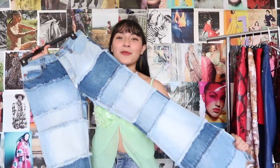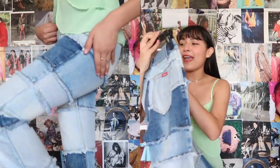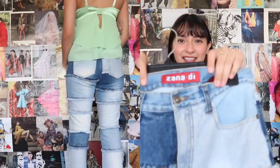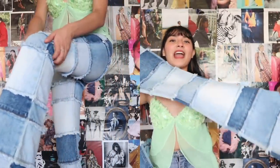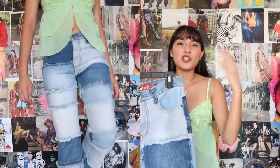The first pair of bottoms that I want to show you are these right here. These have been the most asked about, and oh, I don't even know if I'm saying this brand right, but Zanny D? I'm pretty sure it's Zanny D. But these are the brand here, and they are just a patchwork denim. They have a flare leg. These do have more of a mid-rise, which I don't mind.